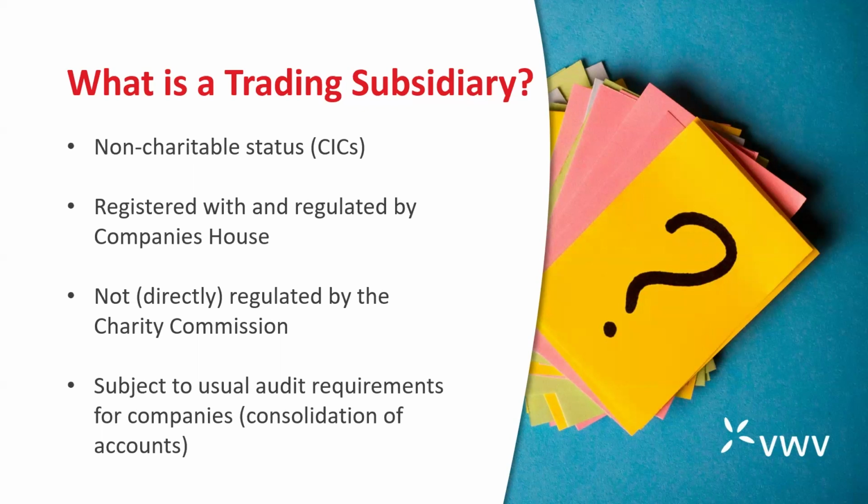So it is relevant to regulation by the Charity Commission, and certainly the relationship between charities and their trading subsidiaries is something that is of interest to the Commission as a regulator, hence the guidance that they've produced in this area. And then just for completeness, of course, a trading subsidiary is going to be subject to the usual accounting and audit requirements for companies. Typically, though, as a wholly owned trading subsidiary of a charity, its accounts are going to be consolidated with those of its parent charity.